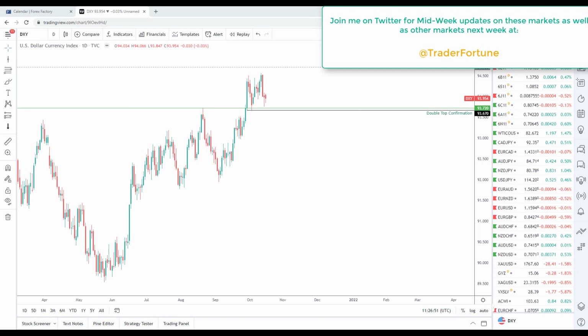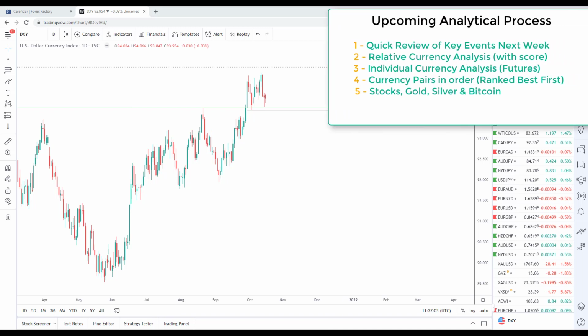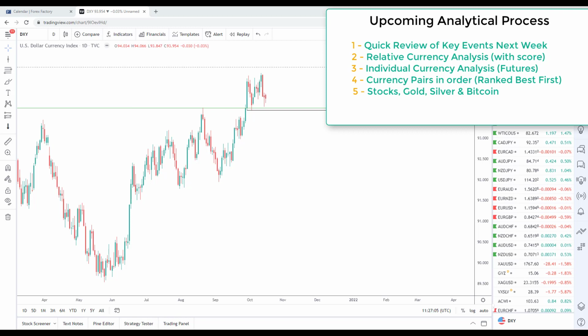We're going to continue this week with the longer format, the more in-depth format, since quite a lot of you seem to like that last week. And so again, we're going to start off by having a quick review of the key events for next week. And we're actually going to look at an event last week, the US CPI data, as well as an event which is coming up next week, because this is very important for what we're looking at this week as well.